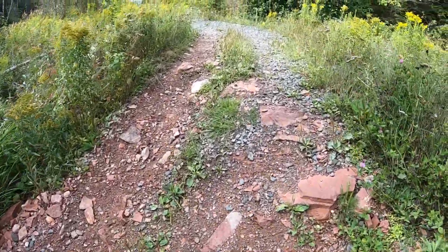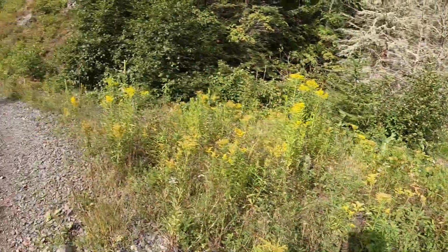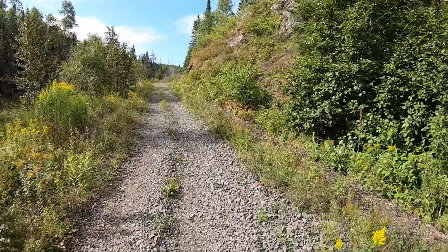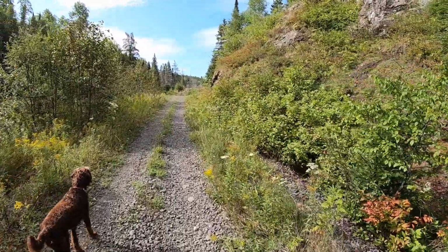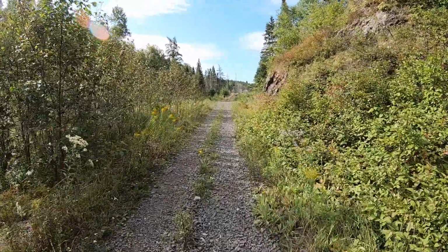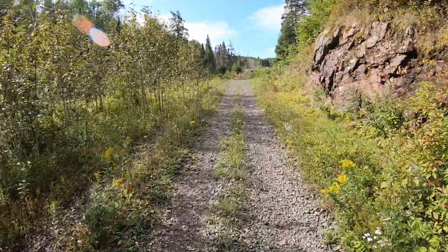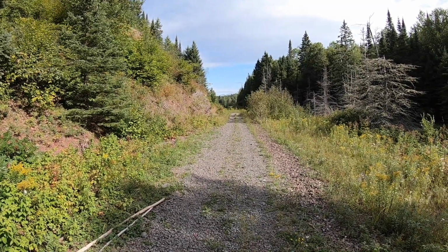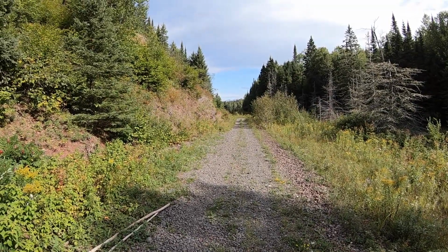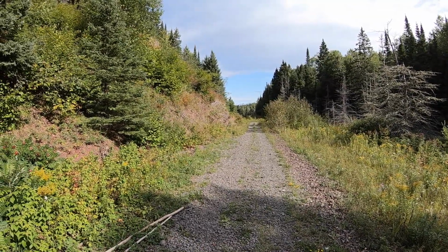Now, as we work our way back up to where the grade used to be, you can see here that there's a rock cut to our right. The siding continues here, and then this is where things get real interesting. All right, so we're just a few meters from the washout that we just passed through, with the rock cut that you can see on the left. We're about to enter this little area where I've said things become very, very interesting.